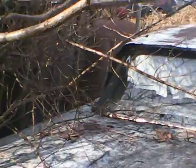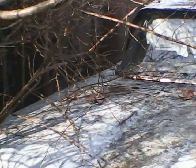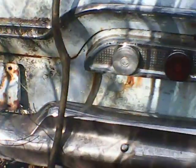Quite cold out here too, and for January this has been an odd winter. Usually it'd be snow on the ground by now. Get a closer view. I think those will polish up pretty nice.